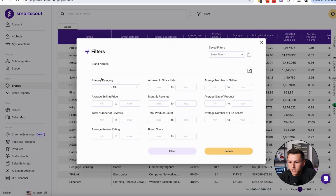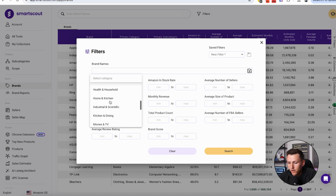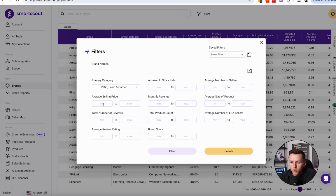We'll come to filters. And right here, we're going to go to the primary category. And this is where you can select any category that you're interested in or a category that you're not restricted in. So we'll go patio, lawn, and garden. Then we'll come over here to the average selling price. We'll just say $20 to $200. And again, you can get creative. You can adjust these filters however you want. You can come right here to the total number of reviews. We'll say max of 500.